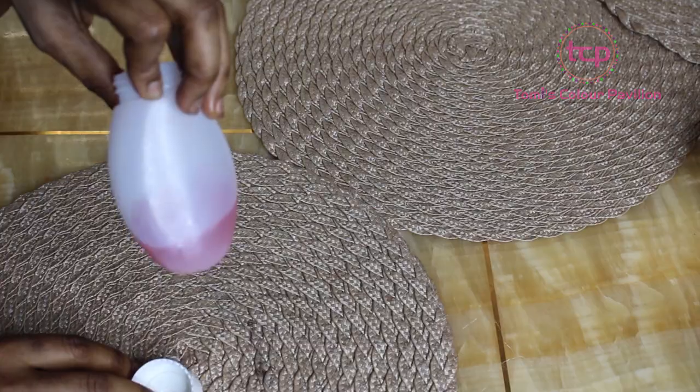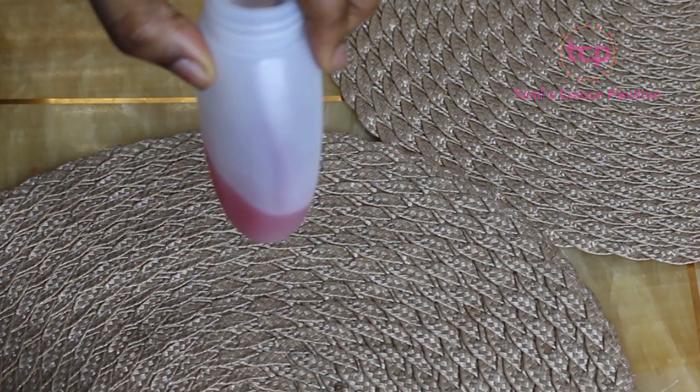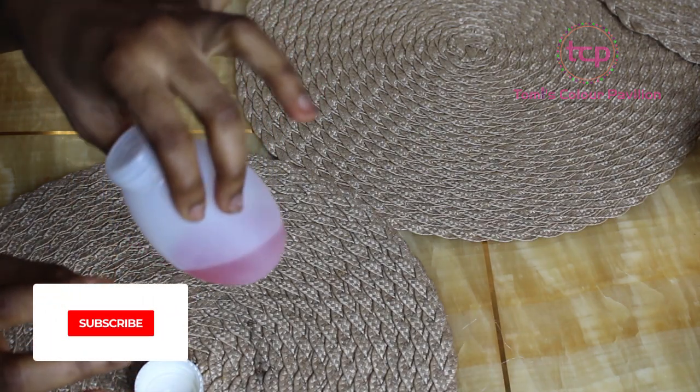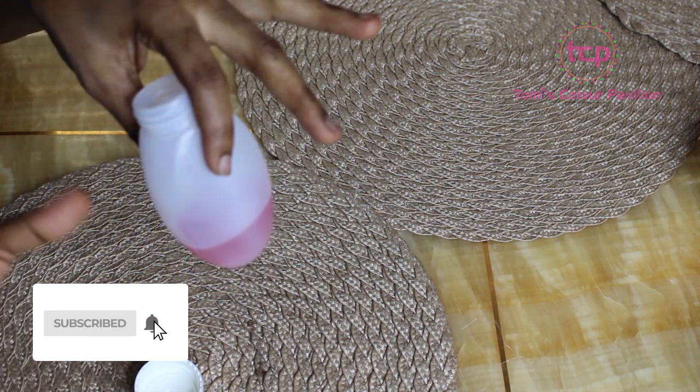Guys, so you can see that I have a lot of watermelon juice now. Of course, if I blend the watermelon, I'll get a lot more, but in order not to waste our time, I just wanted to show you that I have gotten some watermelon juice, and this is the toner you need.